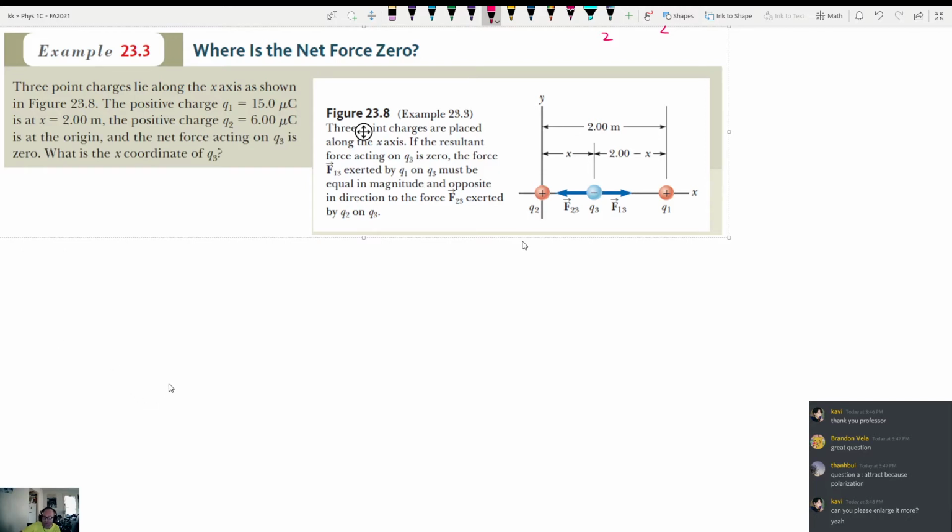So it says 3 point charges lie along the x-axis as shown in figure 23.8. The positive charge Q1 is over here. We'll just look at the picture. We got Q2 right here, and Q3 in the middle. Q2 is positive, Q1 is positive, and Q3 is negative. Unfortunately, I wish it didn't show these arrows because I wanted to ask you about those, but that's okay.